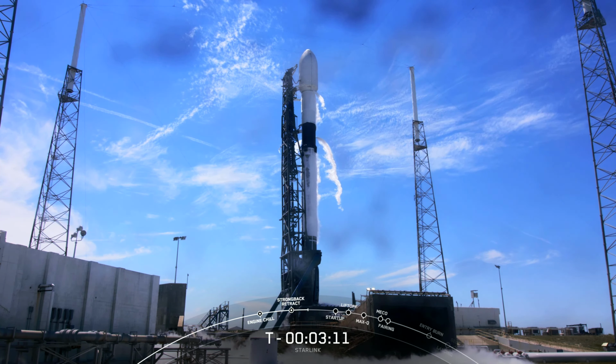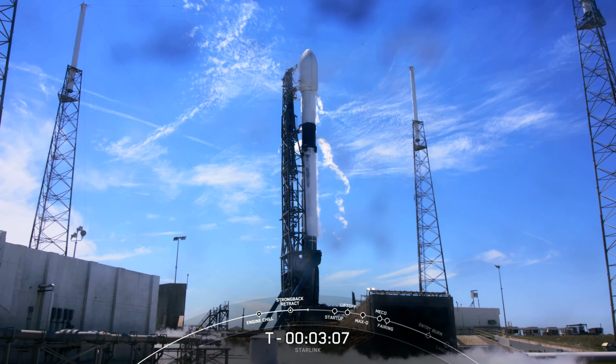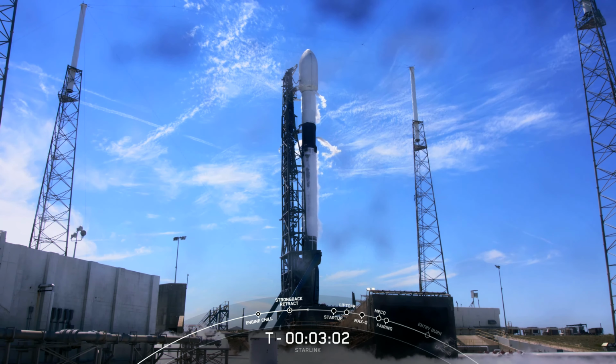That's because the warm, humid ambient air causes the liquid oxygen to turn into a gas around the booster. Now, first stage should finish prop loading at T-minus 3 minutes, just under 10 seconds here. And the second stage will finish prop loading about a minute after that at T-minus 2 minutes.